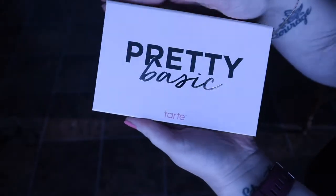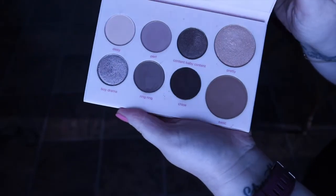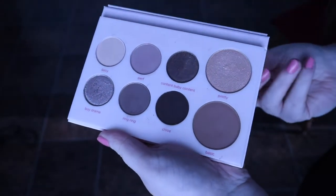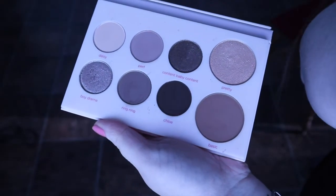I do really like the palette. It's a cool toned neutral palette. And my favorite shade in it is Perf. I have all of them on my eyes today, and I do really like it. You can really build a smoky look with this. It's a fun little palette. It has made its way into the rotation of everyday makeup when I do wear it. So it is a very good neutral, cool tone palette if you want to get into it.